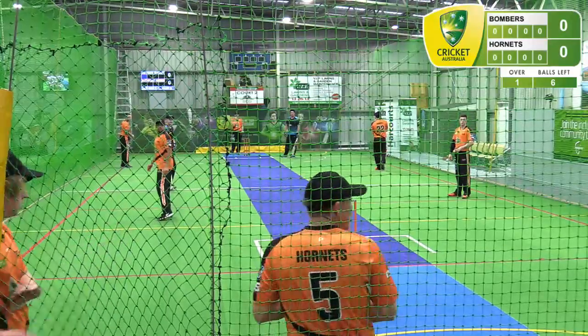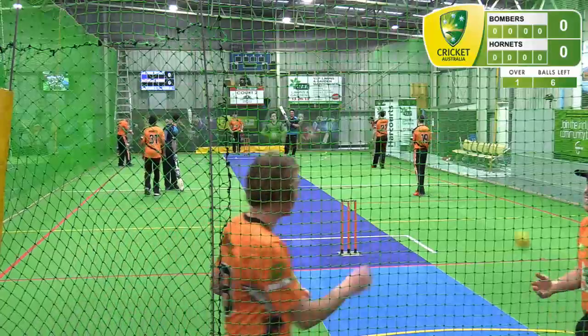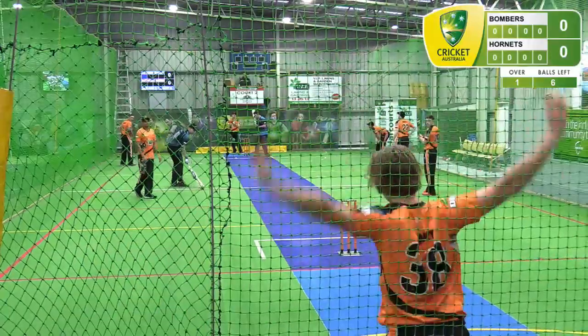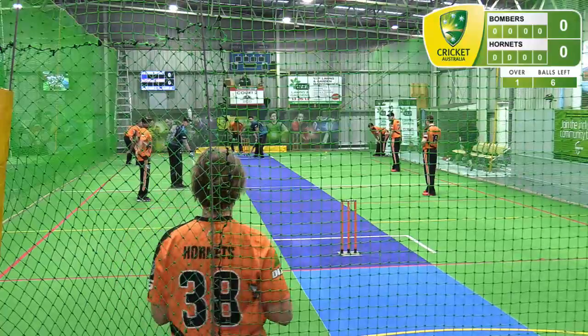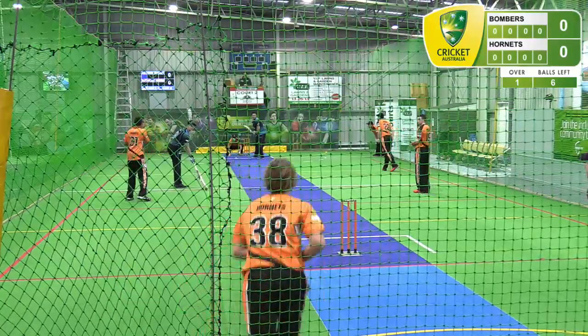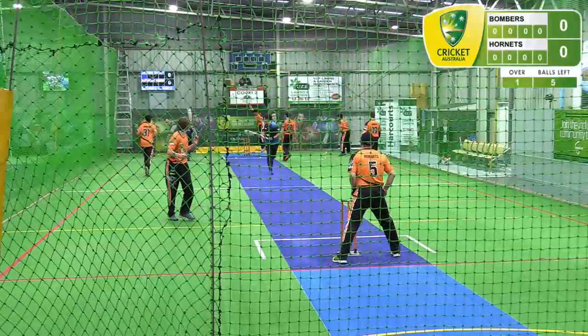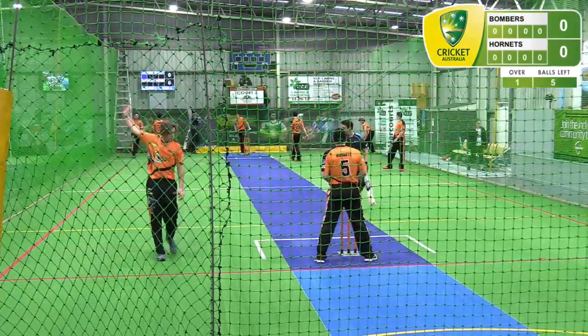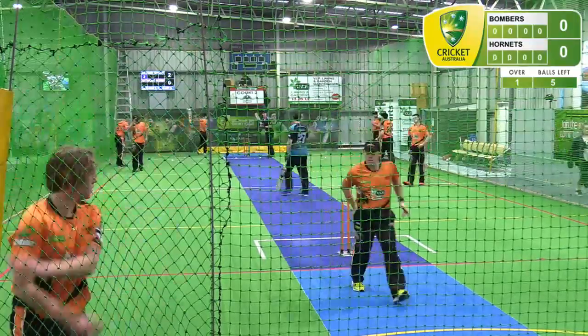Now, the Hornets have won the toss and elected to bowl, and it looks like the first man, Stewie Clark's going to take the ball and hand it to Rowan Shelton. What can you tell us about Rowan? He's quite a quick bowler from what I understand. So let's see what happens. First over, first ball. Just works behind square and they dash through. Quick little run. They get 2.